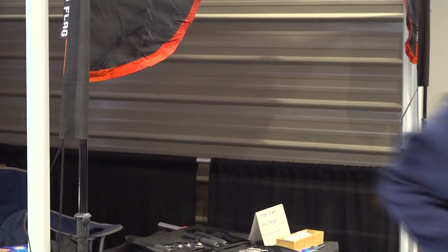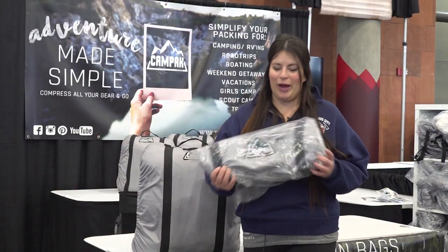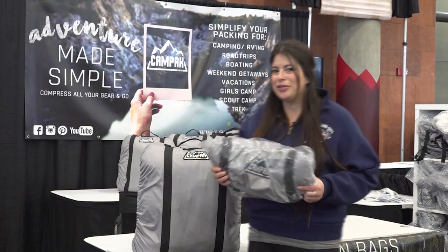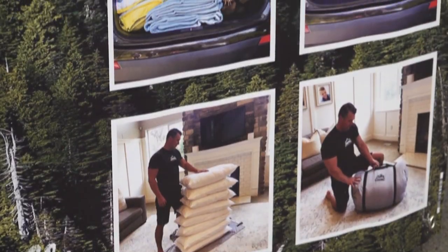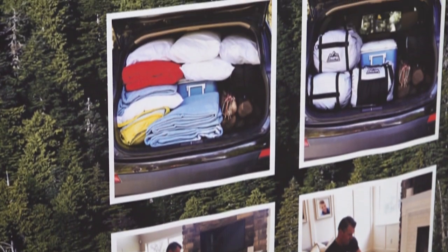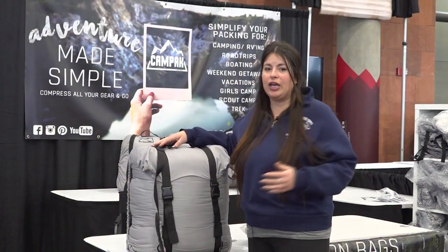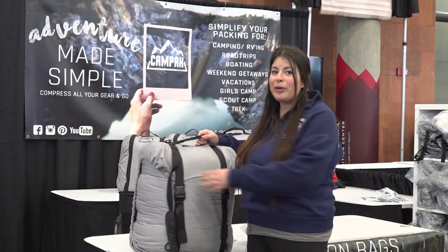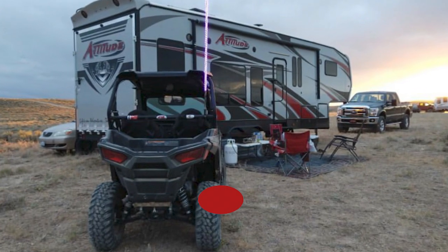All right, let's go. Finally, my last sweet find is this bag. I have a lot of stuff, you probably do too, and that can be hard when you're trying to fit it into the car for a road trip or stuff things into your RV. This bag, you just cram all your stuff in there and tighten it down. It could fit like 10 pillows, maybe clear up the back of the car so you actually have room for the kids.